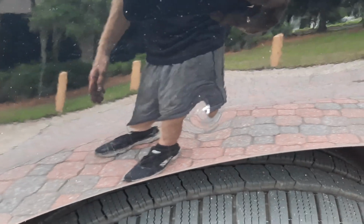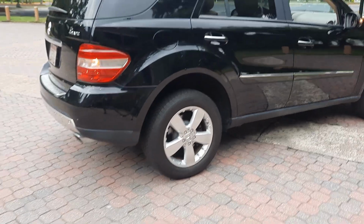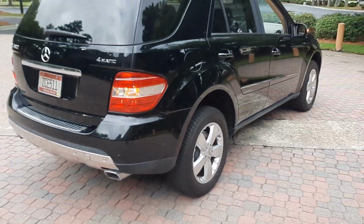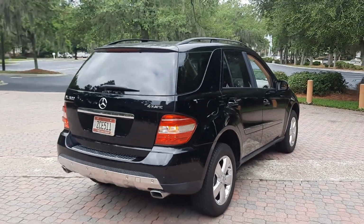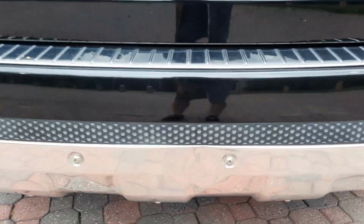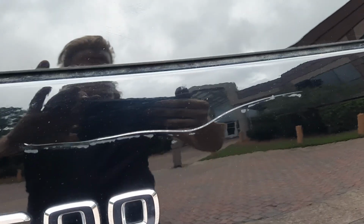We have a tiny little door ding here above the right rear wheel. Looks like there's a little scuff. There's a couple little scuffs on the right rear bumper. Rear skid plate has a ding in it right there, and then there's a scratch above the emblem.